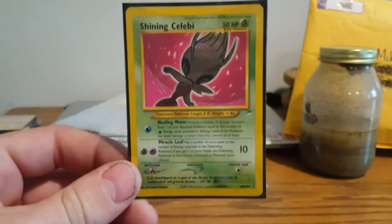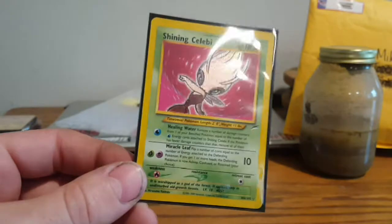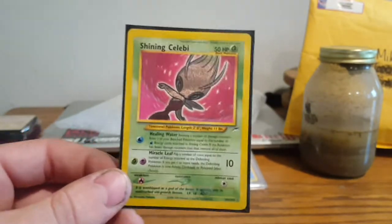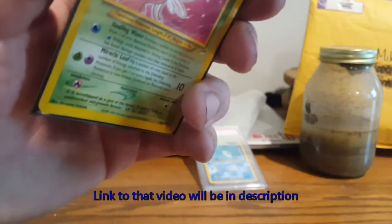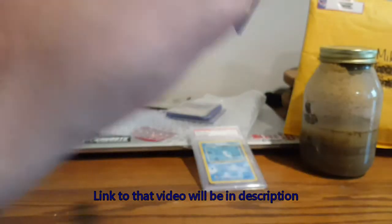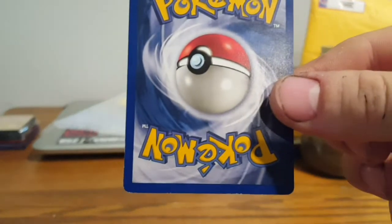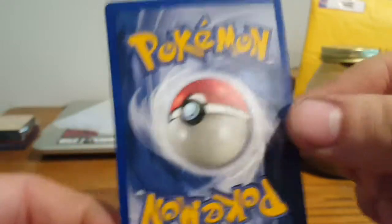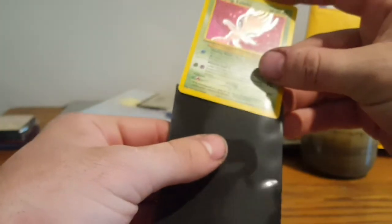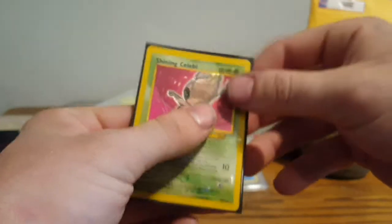Next is a Shining Celebi. At the time, I needed this for the Shinings part of the Neo Destiny set. But if you saw my last video, you'll see that I got another one. The other one I got is actually in better condition than this one. This one's pretty good. It's got some edge wear. So this one's going to go in my binder. I won this in auction for 52 bucks. Free shipping. So it was a good deal.